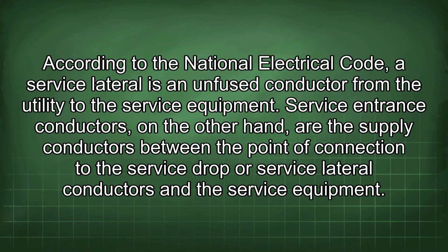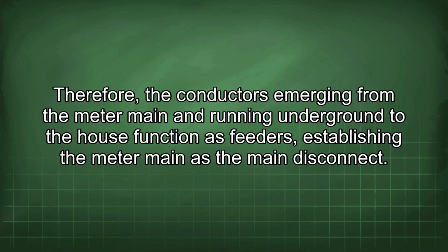According to the National Electrical Code, a service lateral is an unfused conductor from the utility to the service equipment. Service entrance conductors, on the other hand, are the supply conductors between the point of connection to the service drop or service lateral conductors and the service equipment. Therefore, the conductors emerging from the meter main and running underground to the house function as feeders, establishing the meter main as the main disconnect.